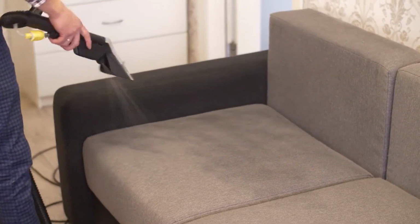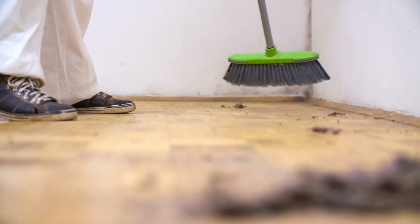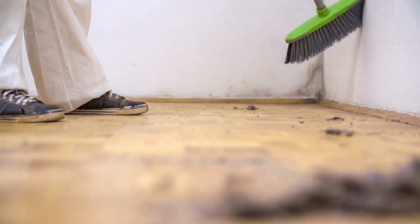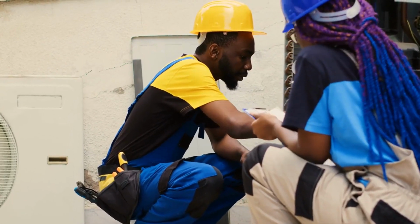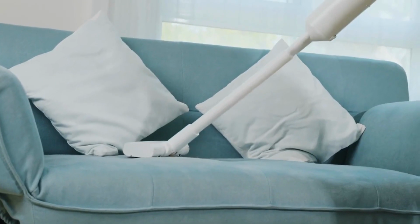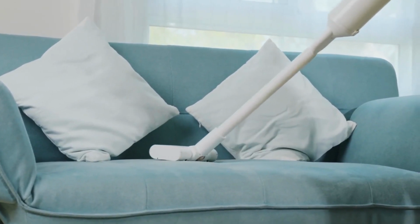Start from the top and work your way down. Dusting. Initiate the cleaning process by dusting from the highest points in each room and gradually working your way down. This strategy prevents settled dust from recontaminating clean surfaces. Use a microfiber cloth or duster for furniture, fixtures, and ceiling fans.